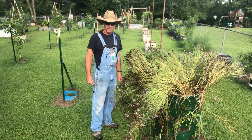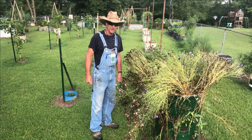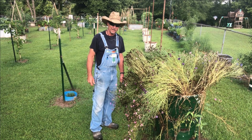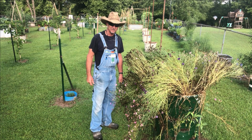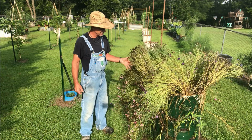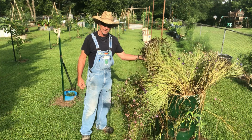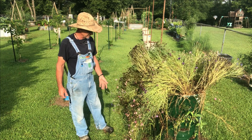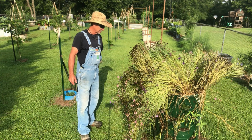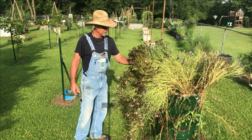So guys, like I said, the last 24 hours we've got right at 6 inches of rain, but in the last week we've been getting a half inch to an inch to an inch and a half, it seems like, every day. And as you can see, we're starting out here with just the wildflowers in the barrel. You can see wildflowers don't like too much water. Even though they're in the barrel, good draining soil, it's been raining so much, they're just drowning.